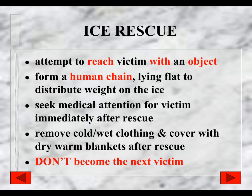Now this is another issue. We don't have it too much here in this part of the country, but it does happen in other areas. If you're going to attempt to rescue someone out of the ice, we want to reach to a victim with an object. We do not want to put ourselves into that cold water or increase the risk for hypothermia, because then you also become the victim.